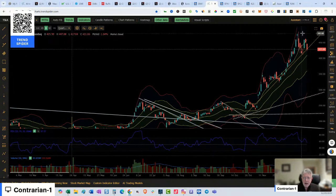We have a potential double top here. Now, I think that we're going to rally the first couple of days of this week. They're going to try to recapture the support level. I think ultimately it's going to fail.